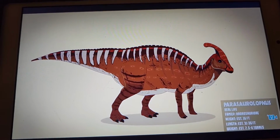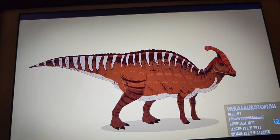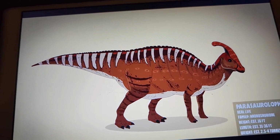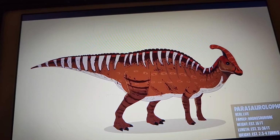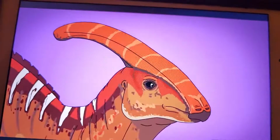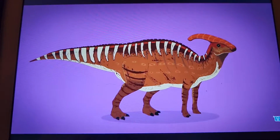But now this man looks like this. And honestly, I do agree with that also, because I did see a lot of pictures on Google that showed this type of Parasaurolophus. So, big shout out to Teleanimated. They possibly use their head crest for communication.